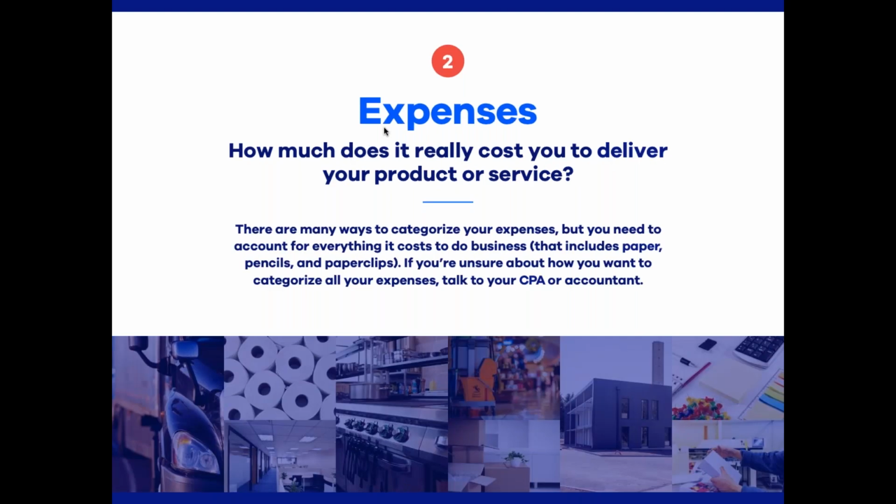Expenses is the second big thing that you need to keep track of. What does it cost you to do business? And there are many ways that you can categorize your expenses, and this includes more than just the cost of goods sold. This includes things like your office supplies, toilet paper, paper towels, the sweeping compound that you use in your warehouse. What does it cost you to do business, including your rent and the leases or the payments on your vehicles, all of those kinds of things, because at the end of the month, at the end of the year, you want to make sure that you're generating more income than you're generating expenses. So it's important to know just exactly what your expenses are.